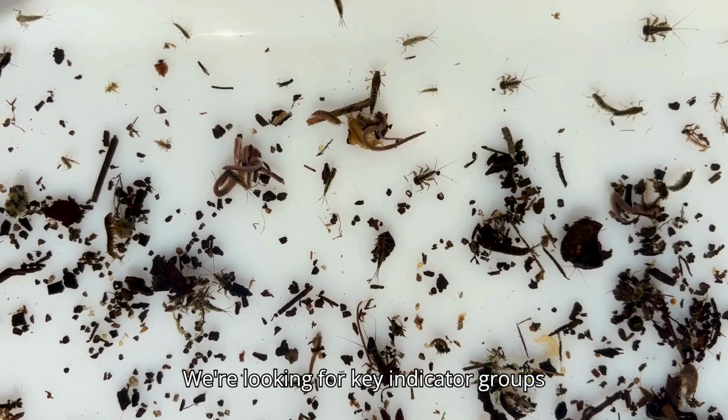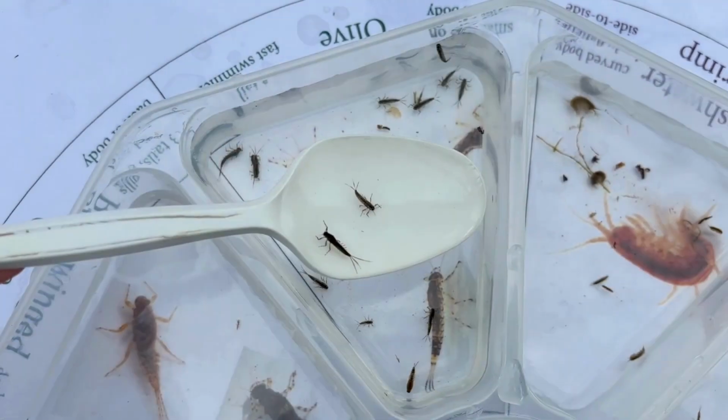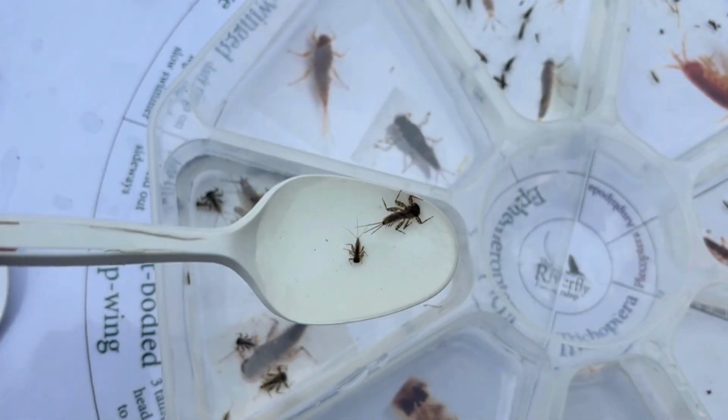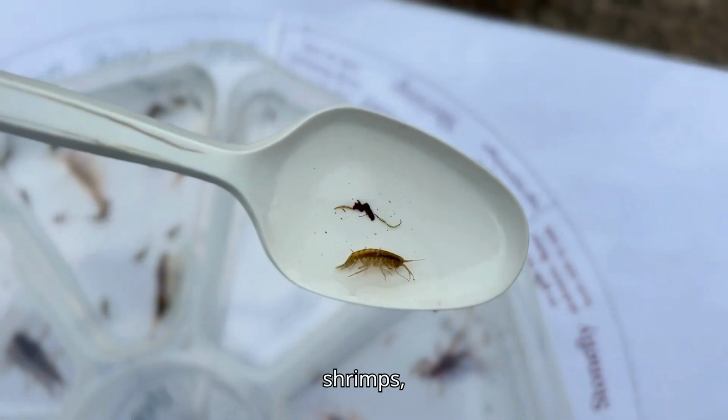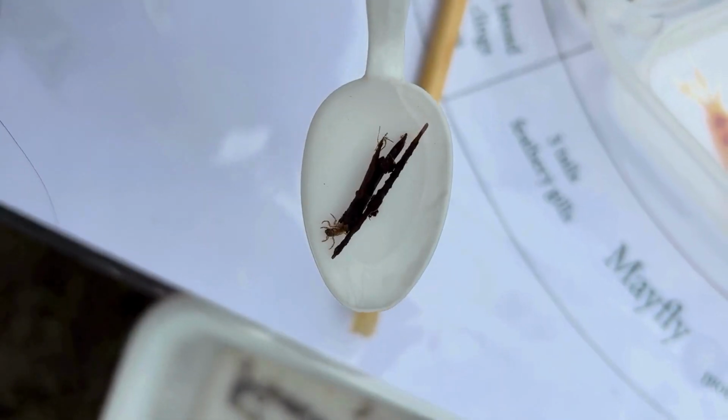We're looking for key indicator groups such as stoneflies, mayflies, shrimps, and caddisflies.